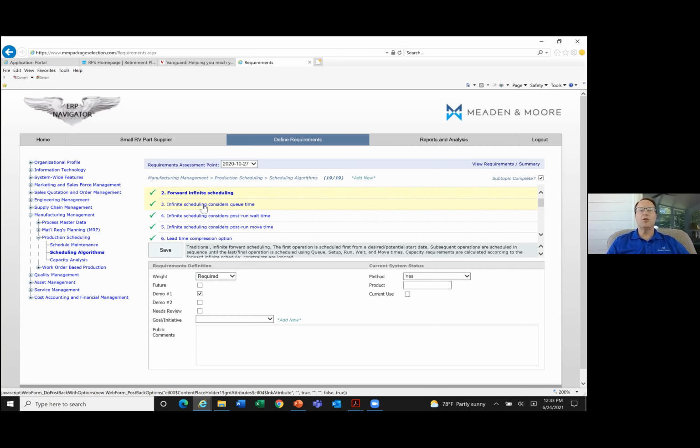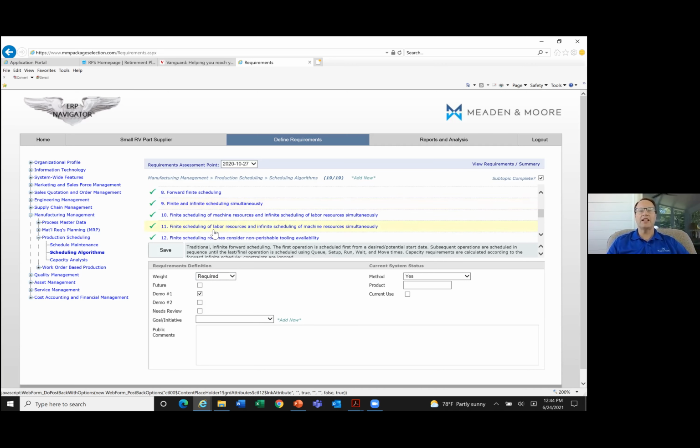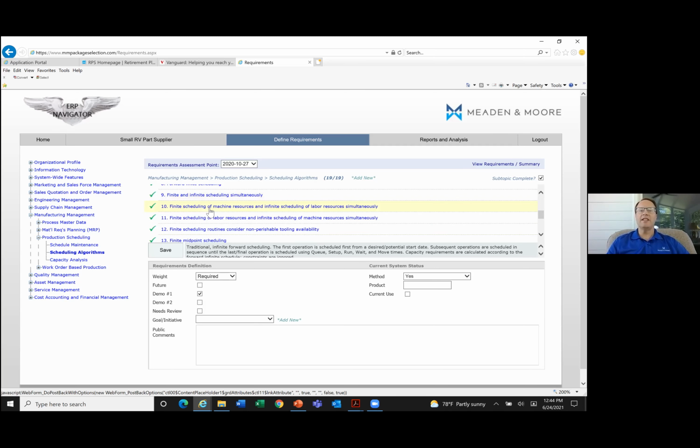And then we get into, do we want our infinite scheduling routines to consider queue and post-run wait time, like if paint has to cure or dry, or if something that's hot has to cool down before it can be moved on, or post-run move times, like moving to another building. We get into then finite scheduling. Can I do forward and finite simultaneously? Can we finitely schedule machines but infinitely schedule the labor, or the reverse?